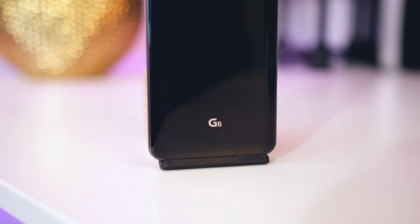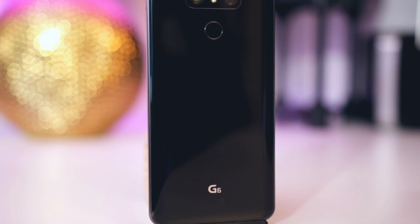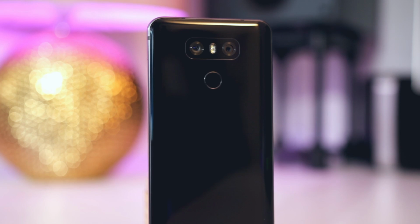Move to the back of the phone and you'll notice that it's a glass finish. This looks really nice. I think it looks expensive, it looks luxury, but it's very prone to fingerprints, and as you're going to be constantly reaching for that fingerprint sensor, it's going to get a little bit greasy.